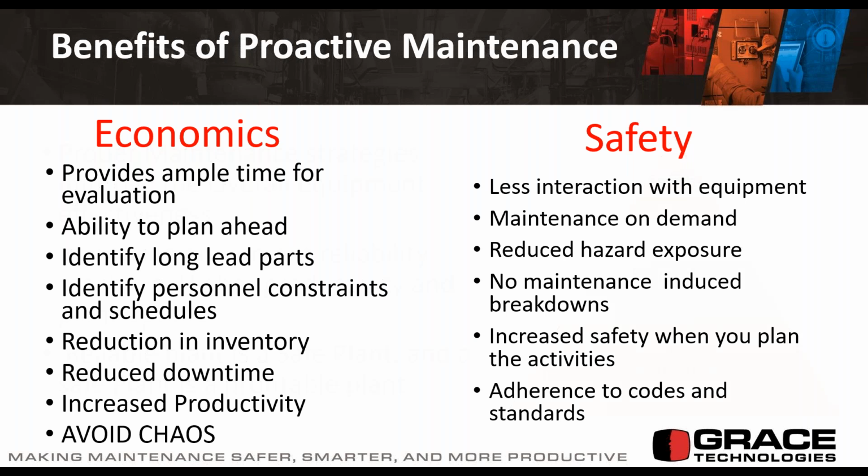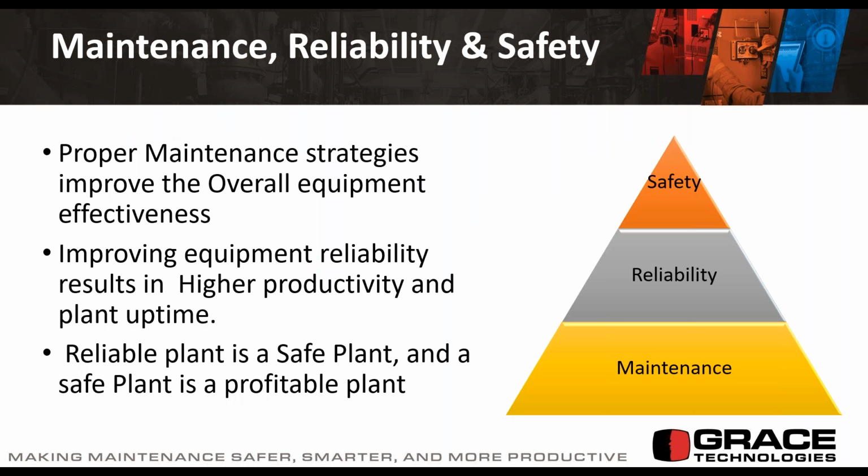So this is my favorite slide, where it combines maintenance, reliability, and safety all together. As you see in the slide, maintenance is the bottom layer, reliability is the second, and safety is the top layer. So proper maintenance strategies improve the overall equipment effectiveness, and improving the equipment reliability on the second layer results in higher productivity, which is your plant uptime, productivity, and the metrics you're concerned with. And the last one is reliability.